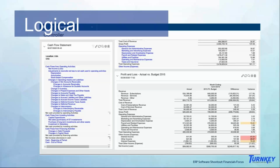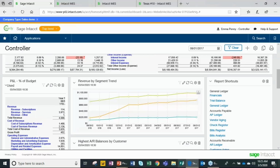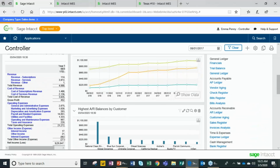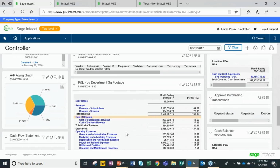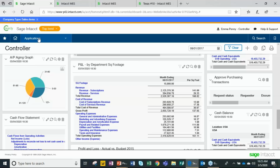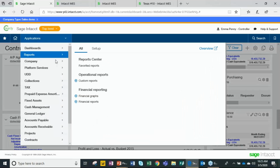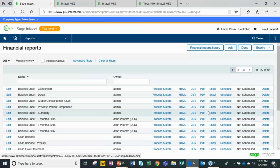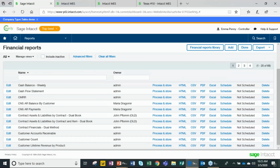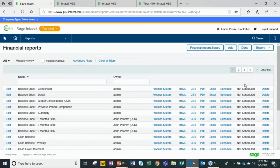And again, one of the other features that I have always loved about Sage Intacct is the ability to have a full out-of-the-box set of financial statements. I'm showing you just a view of what they are, but I can actually just take you into the financial reports and show you how many reports. These are all out of the box. These actually came when I provisioned this company.